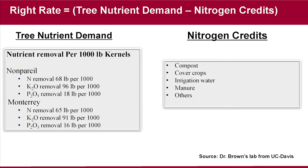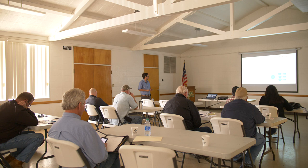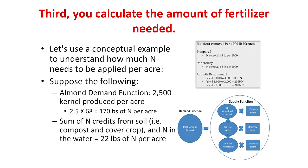And here's where we incorporate that per every 1,000 pounds of kernel produced, there are about 68 pounds of nitrogen that are removed from the orchard, okay? And you have the other numbers there for potassium and phosphorus. So that's a great piece of information. We now know, thanks to the robust results, how much nitrogen is removed by the crop, and how much nitrogen the tree needs. So let's use a conceptual example to understand how much nitrogen is needed, and all this information I have given you so far, so we can reiterate what I'm talking about.